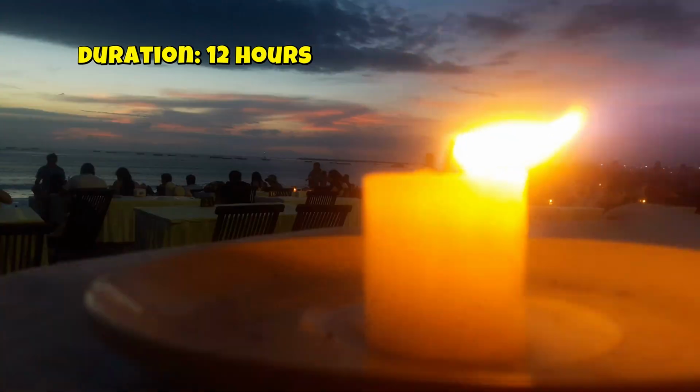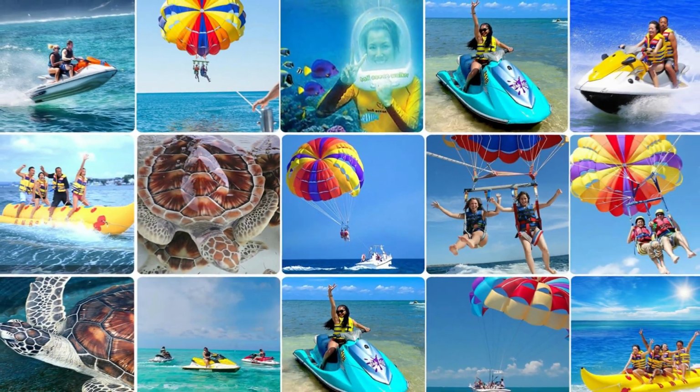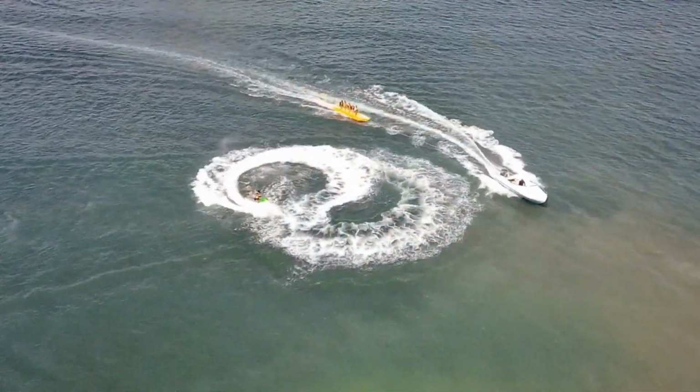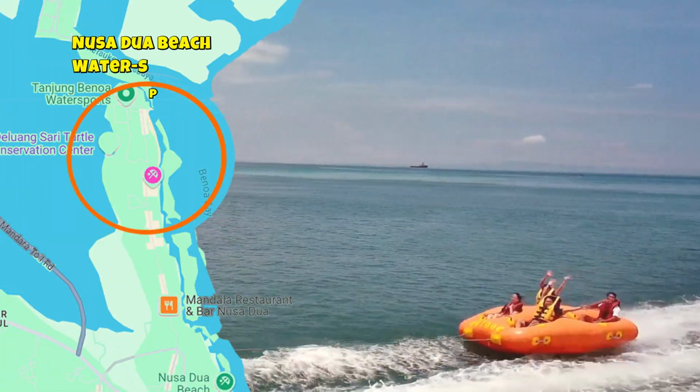The duration of this tour is 12 hours, with a full air-conditioned private vehicle. Start your day by joining the best water sports and marine activities at Tanjung Benoa's white sandy beaches, in North Nusa Dua.